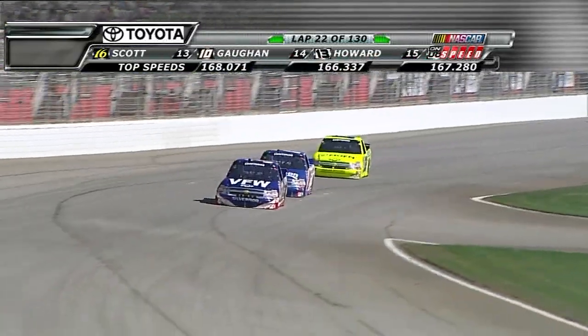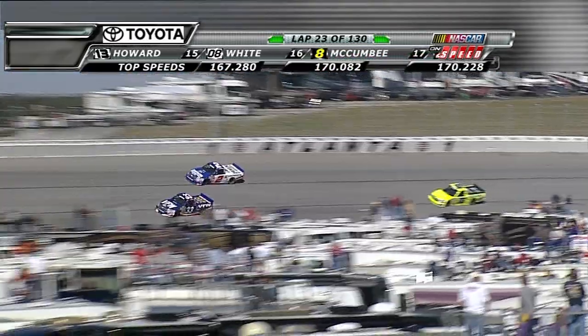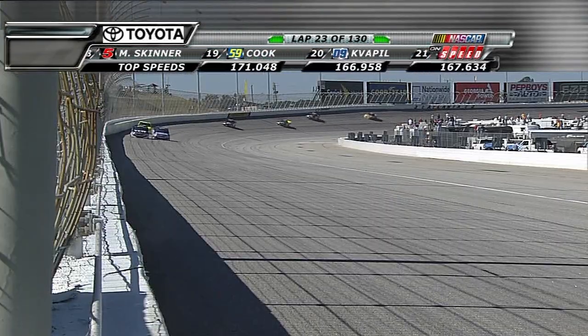Ryan Newman has taken second away from Matt Crafton and now sets his sights on Hornaday. And I wonder if Ryan Newman knows that Ron Hornaday is battling for a championship. Would love to get the 5 extra points for leading the most laps. I don't think so. Don't think so?